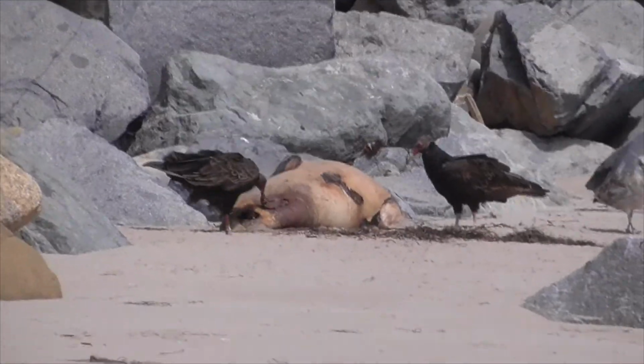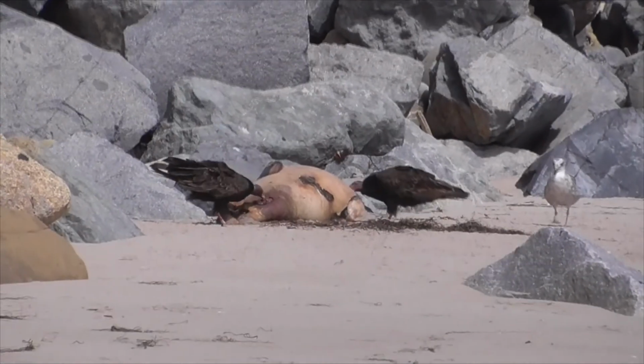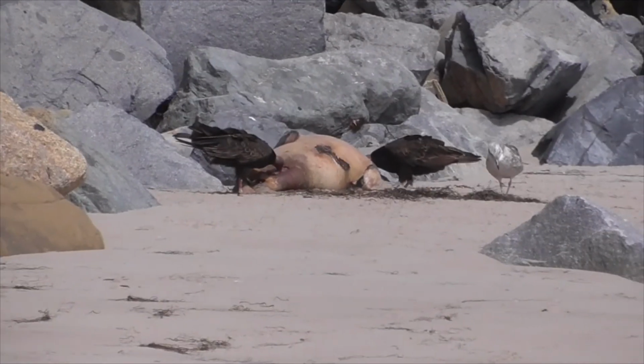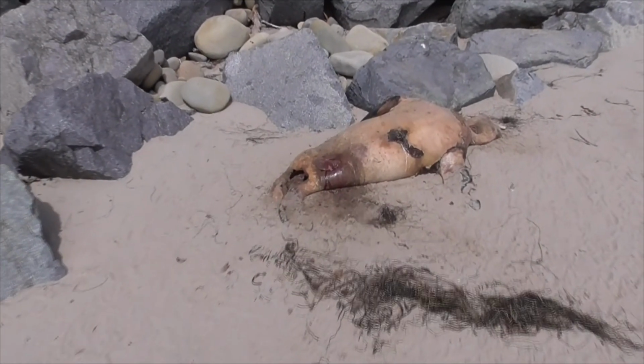So here we have a couple of turkey vultures and a seagull. They're snacking on something. Let's go find out what it is. Now this is a carcass. Holy moly.